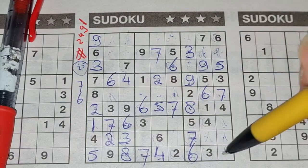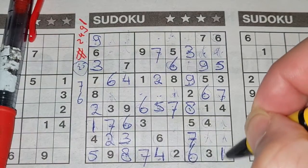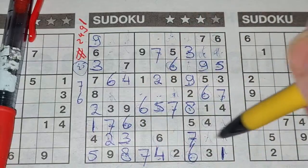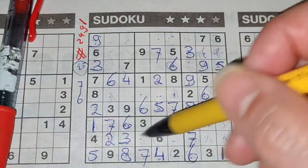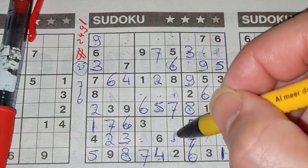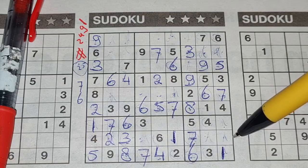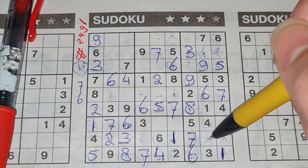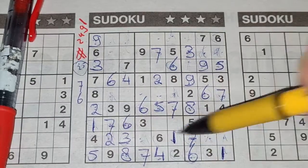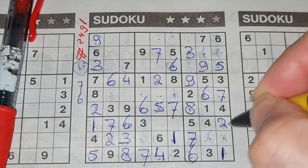Then 1 number left in this last row for the number 1. All right, 1 in the last row, 1 in that row. So the row between, the only 2 places for the 1 should be here or there. We see there 1, no 1 there, 1 should be there. 3 missing numbers in this big square. One of the missing numbers is 2. We see here 2, no 2 in these 2 boxes. 1 box left for the 2, should be there.